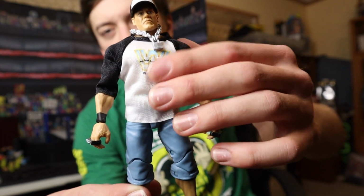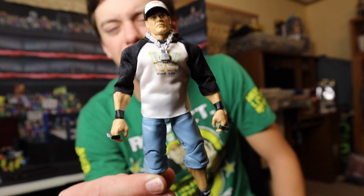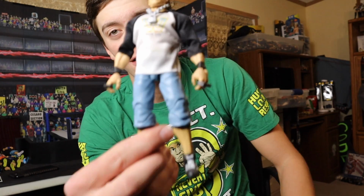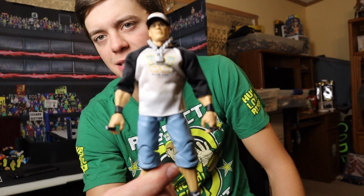The classic WWE Word Life logo on the front's pretty cool. And I believe he wore this when he roasted the Big Show. So it is definitely a solid figure, but just not the highest on my list for sure.